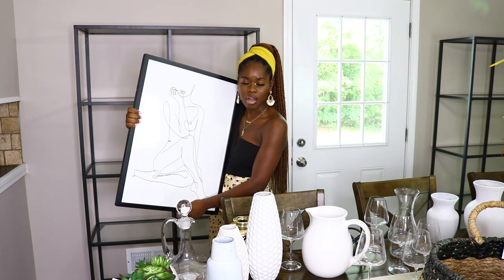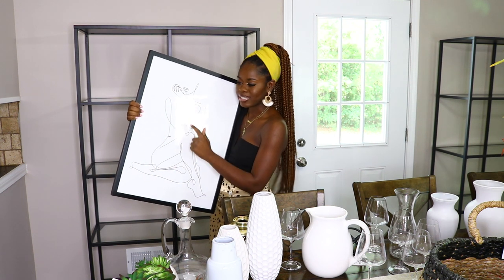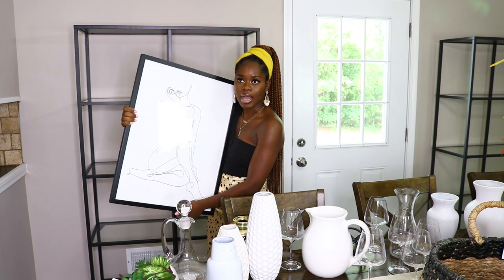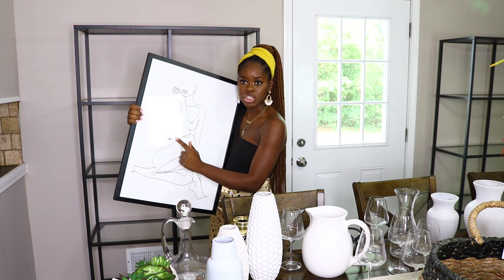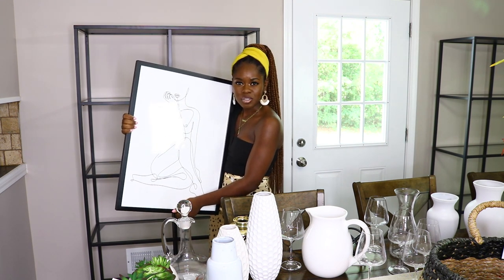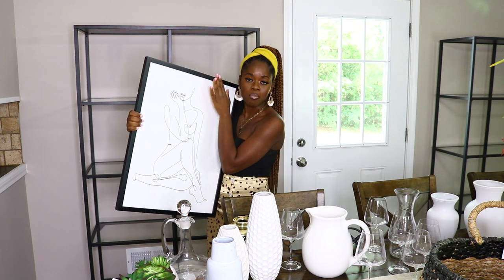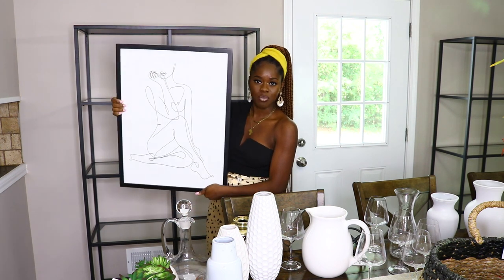And then the download, I sent it over to my local Office Depot. Office Max, FedEx, but Office Depot was closer to me. I told them I wanted to print this 18 by 24 inches. So 18 by 24 inches cost me about $7 to print. And then I went to my local Michaels and I got this frame from Michaels, and this is exactly what I did.